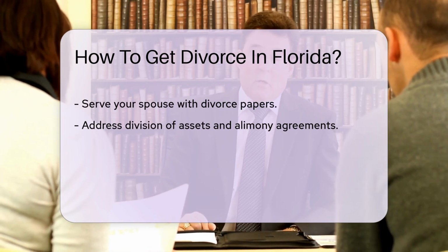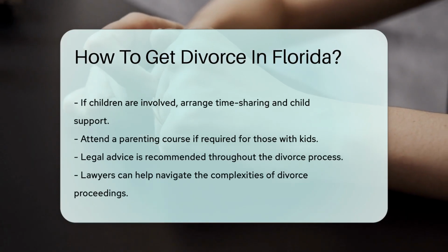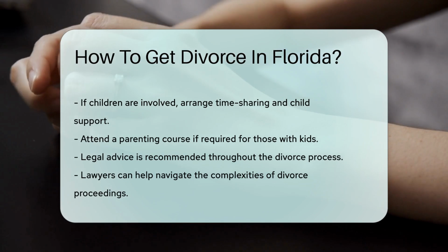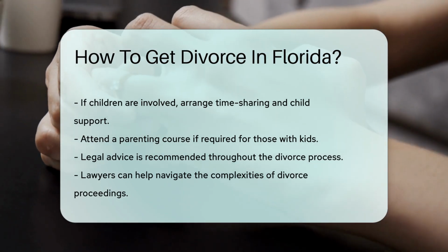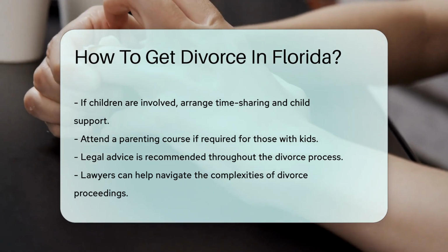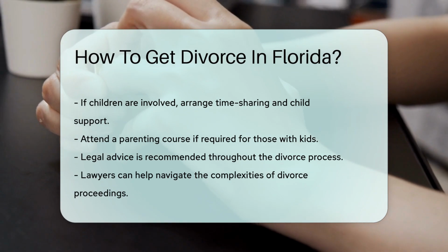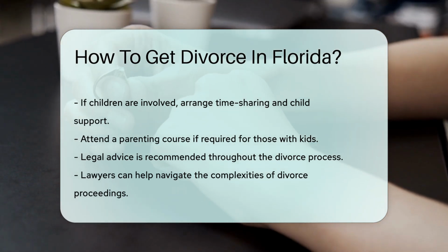If you have kids, you'll also need to sort out timesharing and child support. Think of it as scheduling who gets to be the fun parent when. Lastly, you might have to attend a parenting course if kids are involved. It's like driver's ed, but for steering your way through co-parenting. And remember, throughout the process, it's wise to have legal advice. Lawyers can be like lighthouses guiding you through the stormy seas of divorce.